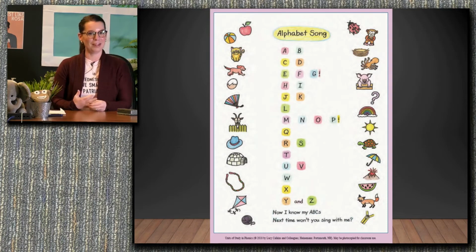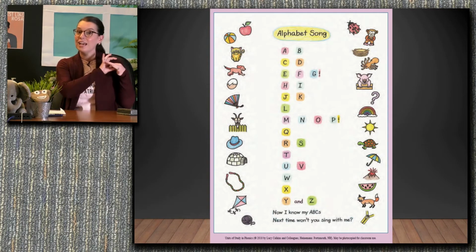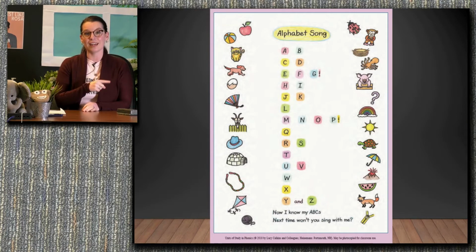We are continuing to learn to own more letters. Let's warm up our brains and sing our alphabet song. While we sing, make sure that you're looking at the letters, making the connection between what the print looks like and what you call them, so that your brain is able to transfer that knowledge into your reading and your writing when you're working independently today. Are you ready? Here we go.